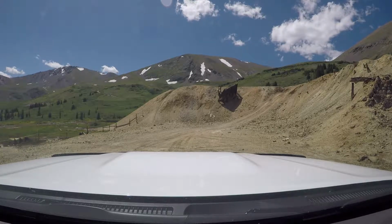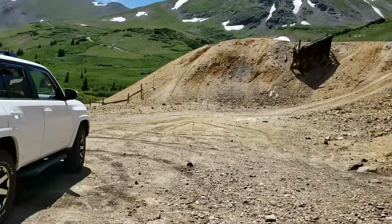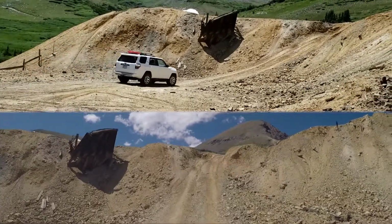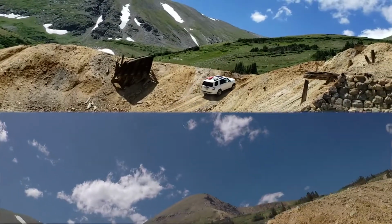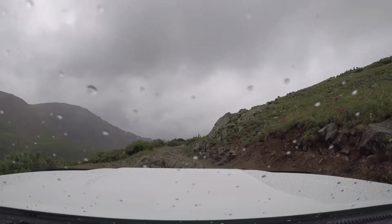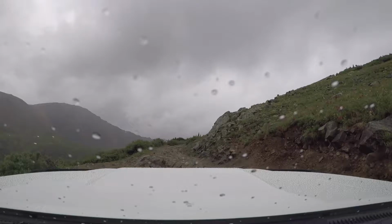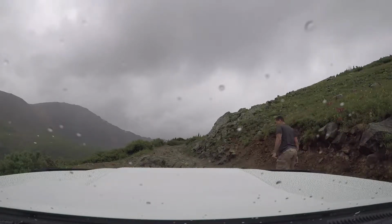I've seen people do it. I'm gonna give it a try. Here we go. He's gonna drive up that. That's crazy. Can I go around to the left?